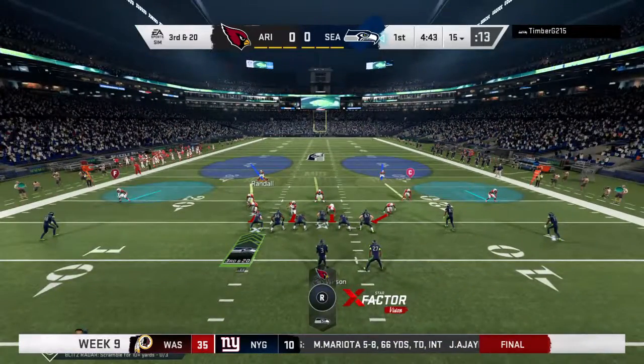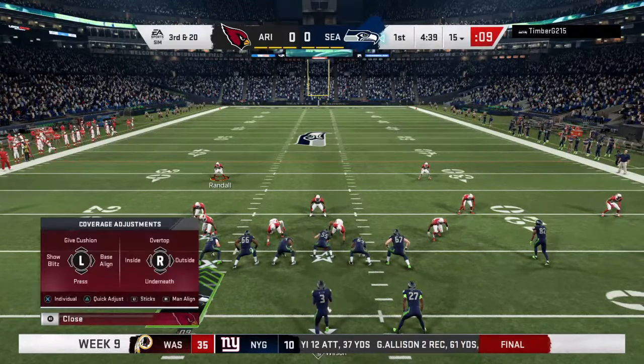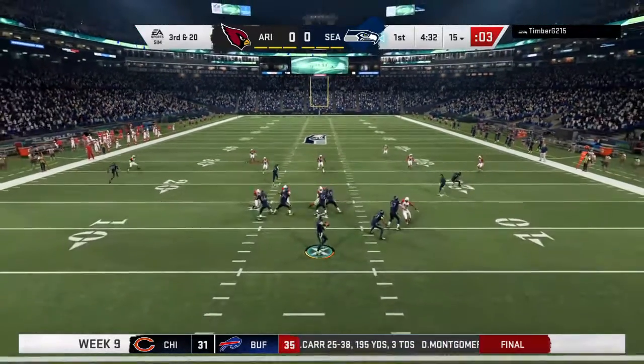Mike's 54. Watch the screen. 40. Short. Watch the screen. Let's go. Check Mike 54. Mike. 3rd and long.